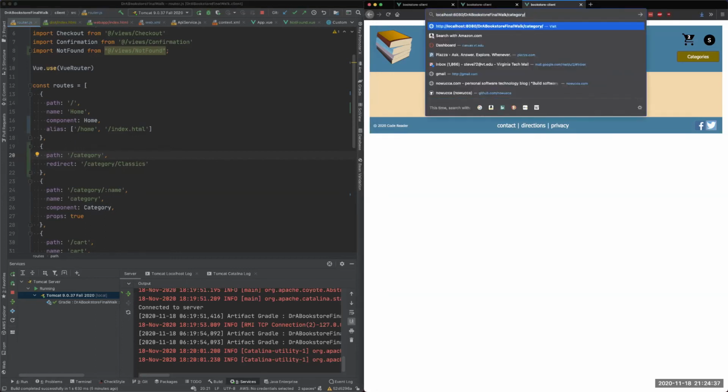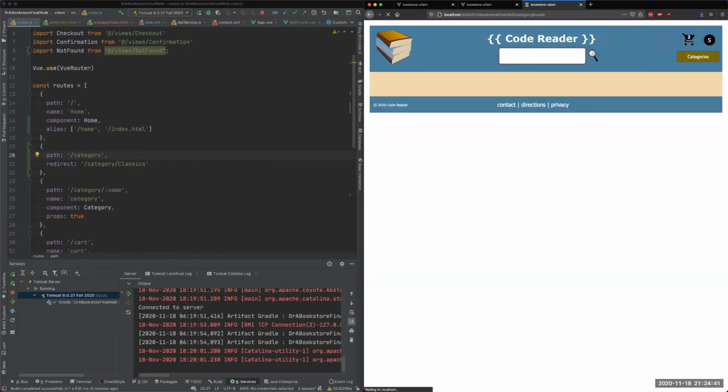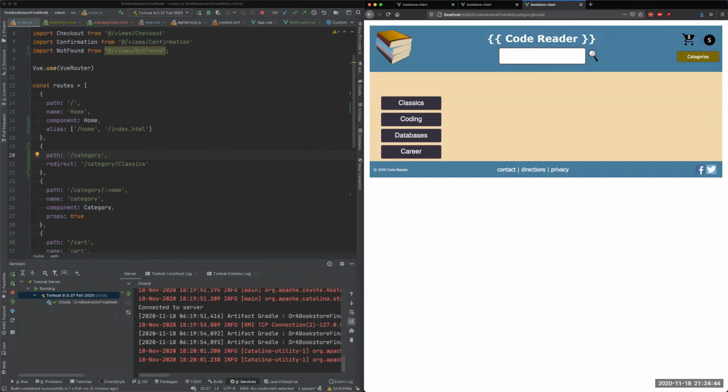So the idea is, what if I say I'm going to an invalid category? What happens is we get our category navigation buttons, but nothing is selected. That's because invalid doesn't match any of the names. And we get no books, and that is because you cannot load books for the category invalid. The server will throw an exception.